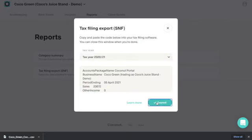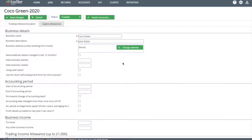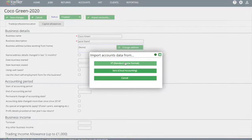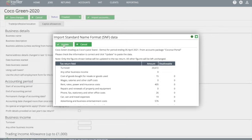You select your tax year, copy code, then head into TaxFiler. In the self-employment section of the tax return, you click Import Accounts, choose the SNF format, then paste the code that you copied. Then validate, and you are ready to submit the self-employment part of your client's tax return.